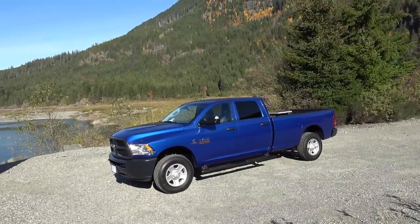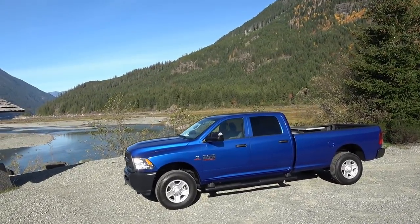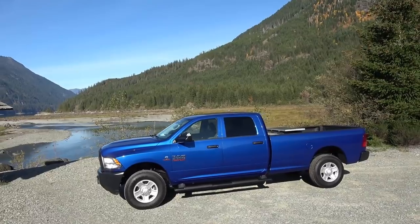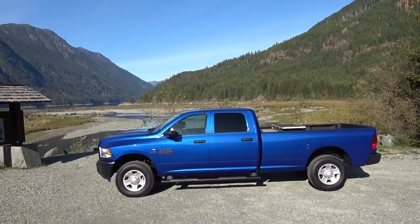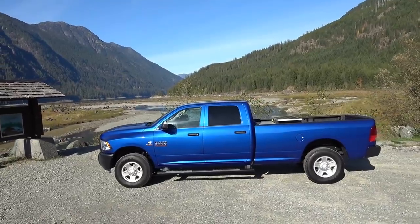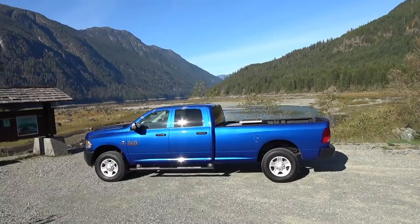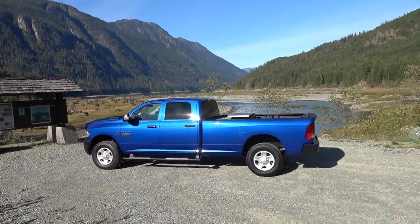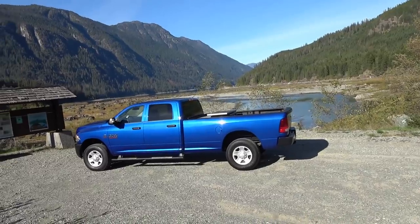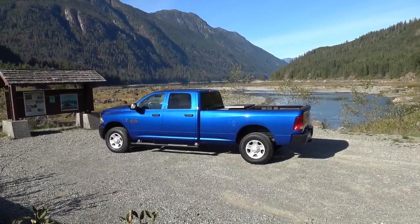The main goal of mine was to get something mainly for towing our fifth wheel. I wasn't so interested in all the fancy bells and whistles and creature comforts and luxury seats and all that. I wanted to invest the money into the better motor and transmission and some of the packages you can get for towing. So let me go through and show you exactly what my main features were that I ordered in this truck.